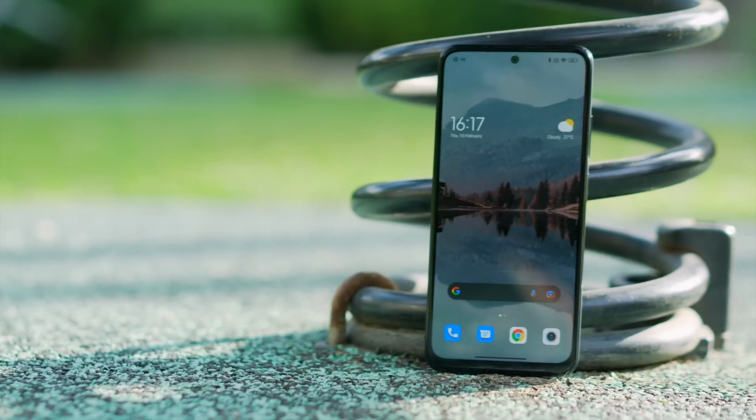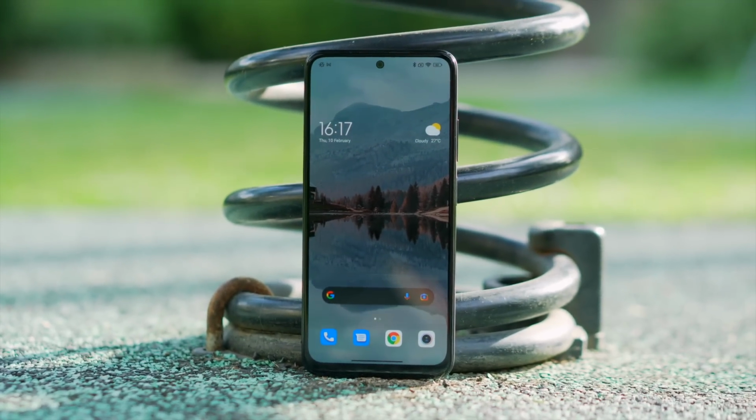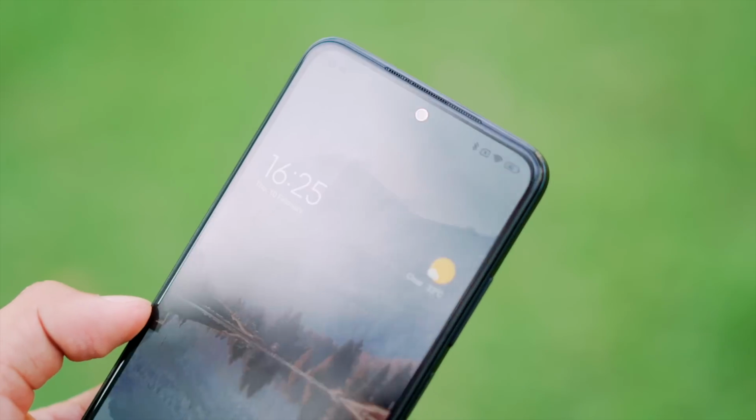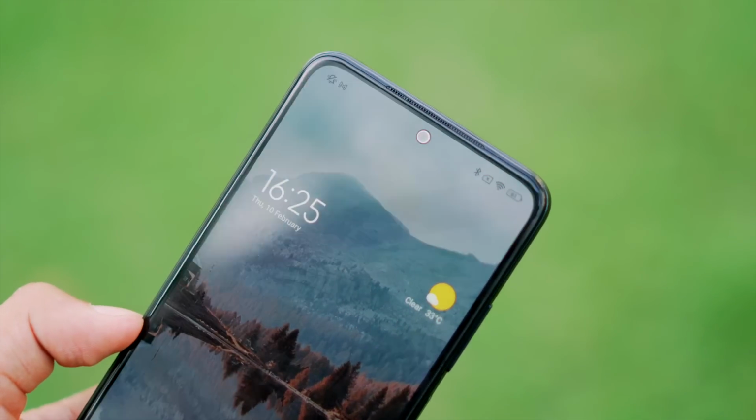Up front, we have a 6.43-inch display with decent sized bezels and a slightly thicker chin. Residing at the top of the display is the front-facing camera.